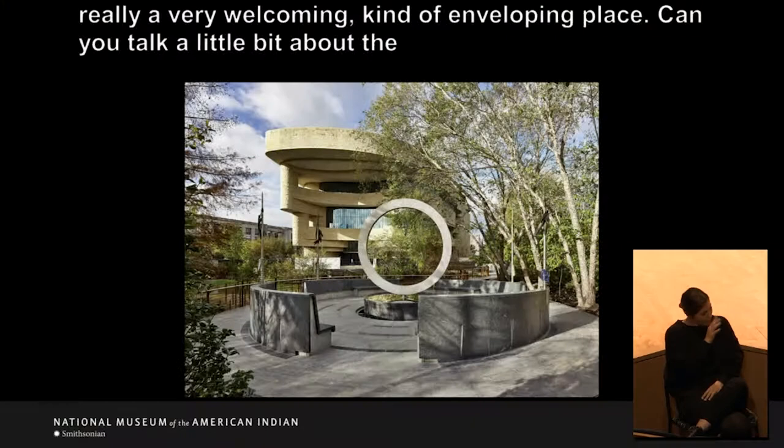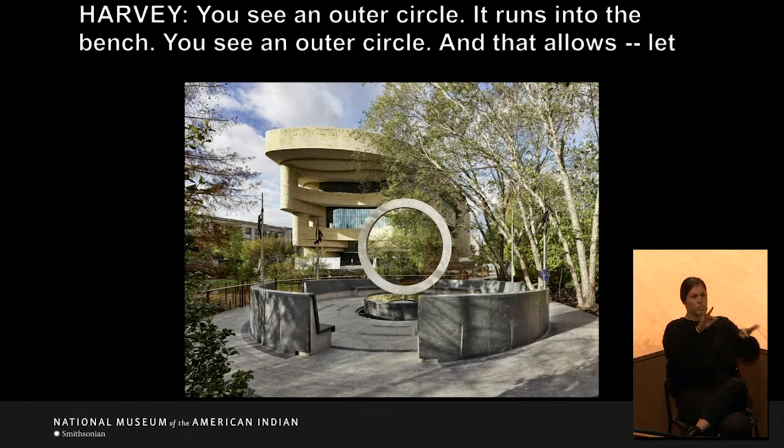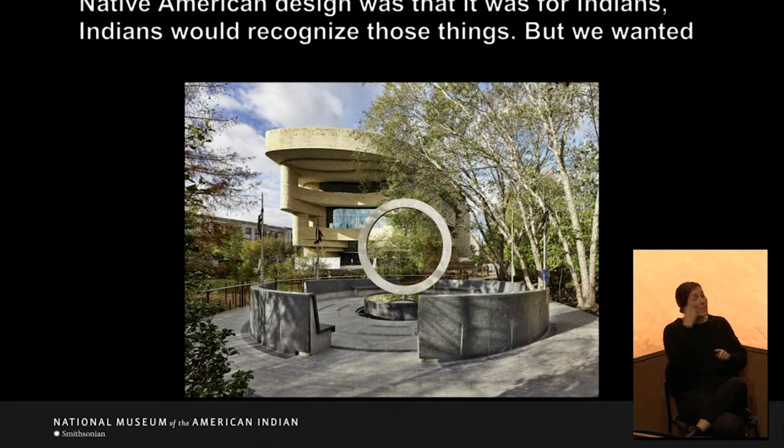I can. You see an outer circle that runs into the fence. You see an outer circle, and that allows natives. Let me say something. The purpose of this National Native American design was made for Indians. Indians will recognize those things. But we accept and invite any veterans or any veteran family to come in here. But it was designed for Indians, that Indians will understand.